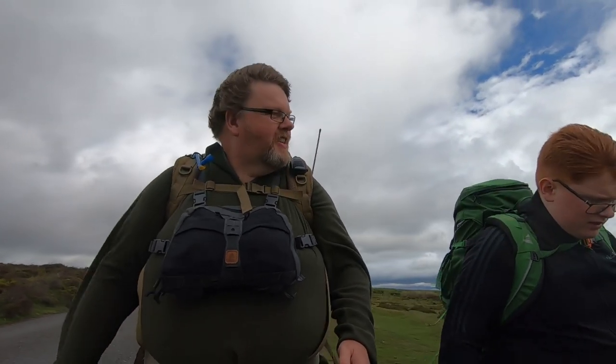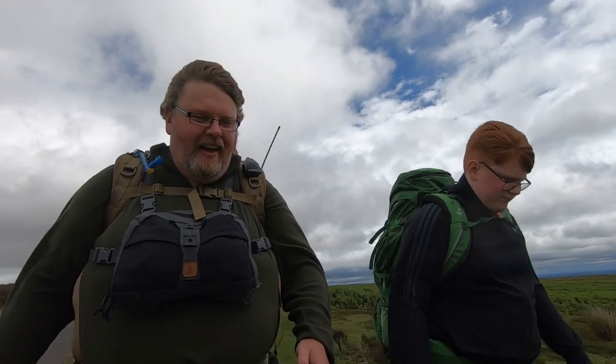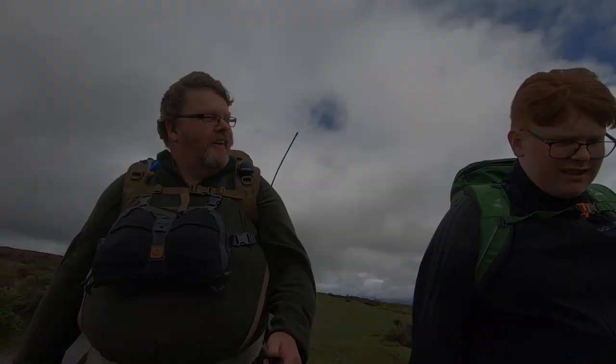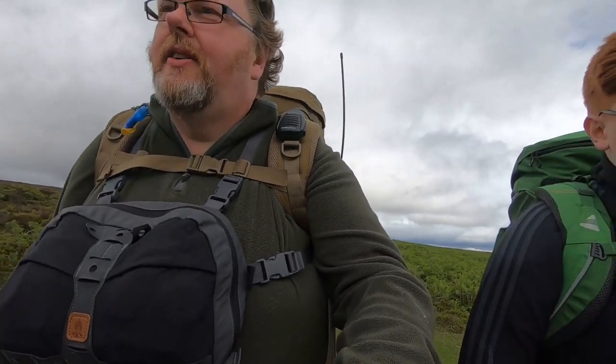Yeah. Tom's got his hairstyle super slick. Blown back by the wind hairstyle. I'm just still feral myself. Hopefully this muffler on the mic is doing the job with the wind.